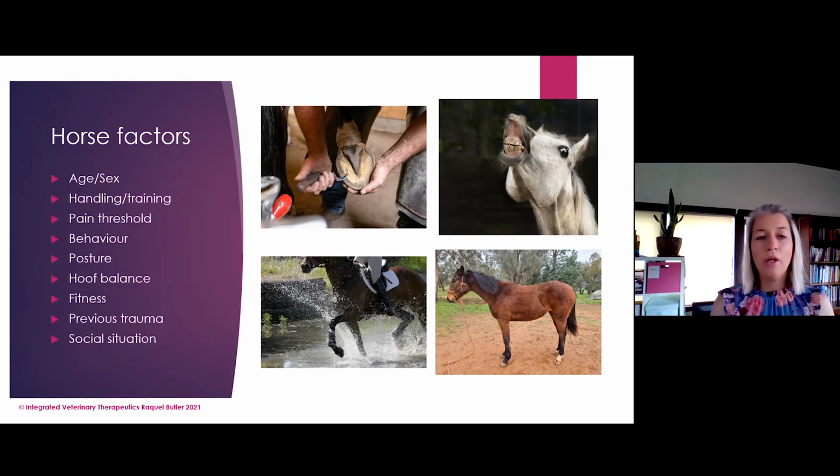Fitness. So having a super fit horse come into a rehab program has its pros and cons. You can avoid as much muscle loss, but if they're super fit and you now have to lock them up, then they can be very difficult to handle with controlled motion. And so you often will have to adapt to the fitness of the horse.